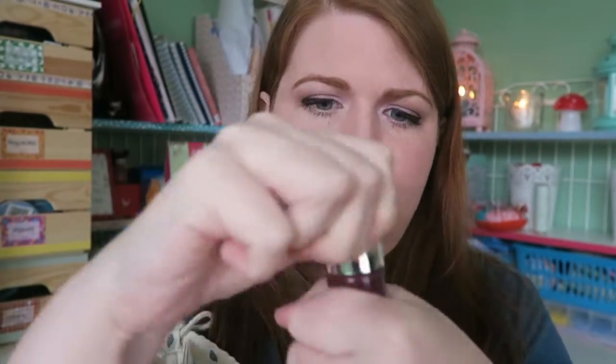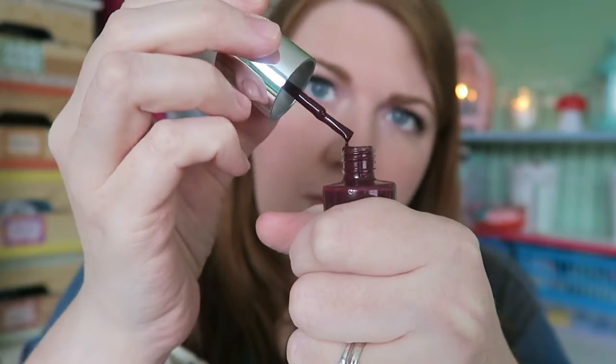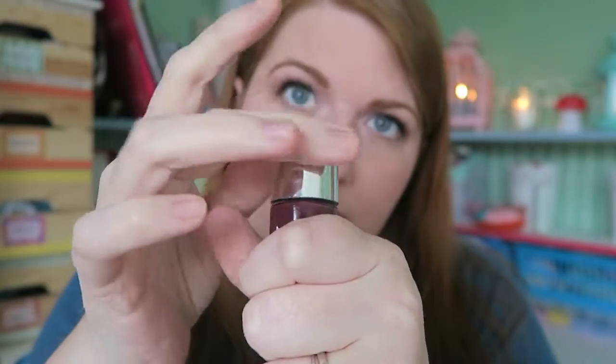So the first one is, ta-da! I don't have many nail polishes, but this is one color I do have, or something very similar. It's a color I wear a lot though, so I could end up throwing out my other one and using this one. It is a dark reddish purple, but it's very pretty. And nail ink nail polish is really nice. So that's the first thing that's in there.